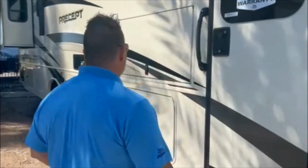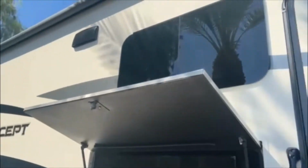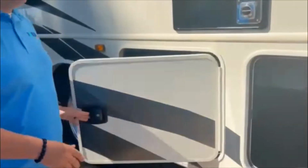As we come around, this particular model has a nice big entertainment center outside, and as you can see, the awning goes the entire way. But as you can tell, one of the nice things about Class A's is just the amount of storage that you have. These are all covered underneath, so you have plenty of storage, and you don't have to worry about spilling as far as cleaning.